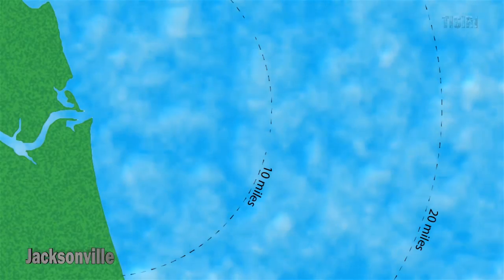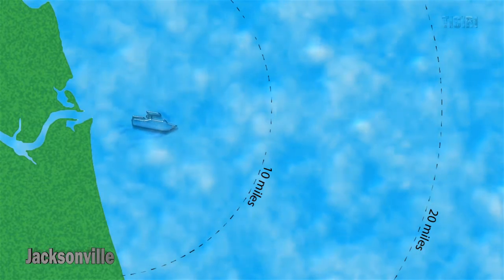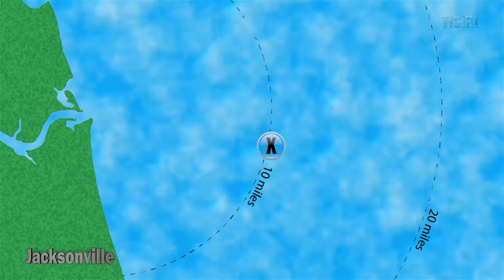Today we're taking a group of marine conservation divers offshore Jacksonville, Florida to perform a reef cleanup. In our group today, we're going to visit three different artificial reef sites, roughly within the 10 to 15 mile range of the coast. And the reason we're going to visit these sites is that they're relatively close to shore, meaning that they get a lot of traffic.